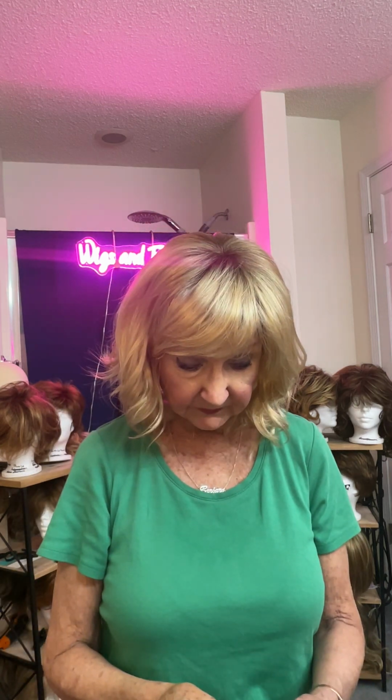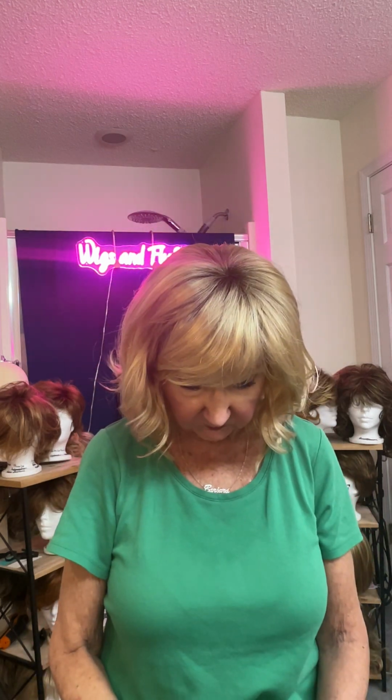Wearing the wrong color, either too dark or too light. It's just not the right color for you. Now what I have on here is the Stop Traffic, and this is in a champagne color, and this is probably one of my best colors. And it's rooted, which I really love. It's got fluffy bangs on the top, which is good, and it comes down below my chin, shoulder length, and that tends to elongate my face.